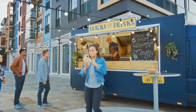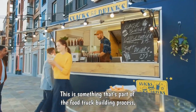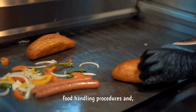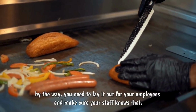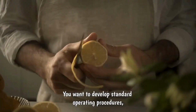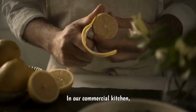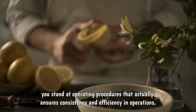So number 15, training and operations. This is something that's part of the food truck building process, but also building your food truck business. You want to train your staff on the proper use of the equipment, food handling procedures, and of course, safety protocols. If you are the food truck owner, by the way, you need to lay it out for your employees and make sure your staff knows that. You want to develop standard operating procedures known as SOPs. These are something that we have in our food business as well, in our commercial kitchen. These standard operating procedures actually ensure consistency and efficiency in operations.